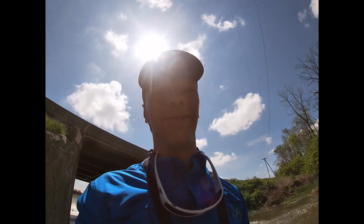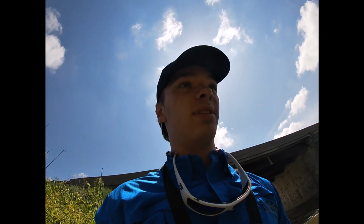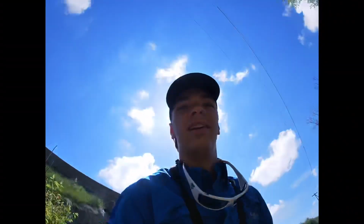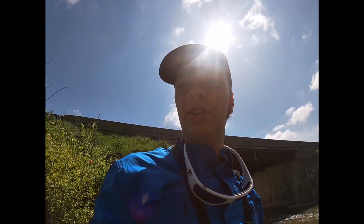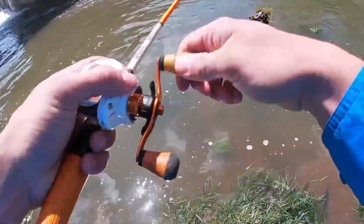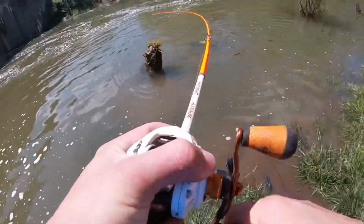But that's the second cast, so we're going to keep him alive. I got a stringer and stuff, so we're going to throw him on there. And yeah, I also found a giant gizzard shad. Like, a bull shad. I'm going to use him for catfish bait tonight. So yeah, let's get back to fishing. Wow, that's a fish, guaranteed. Yep.